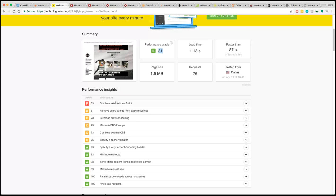If you do have a WordPress site, this is a learning curve. This is somewhere where we need to fill the gaps as to why you aren't performing at 97% or higher, which is what all of our websites are performing at. Now, there is a lot of technical jargon back here, as you can see. The cache validator, external CSS, DNS lookup, leverage browser caching, JavaScript. This is what our web developers are going to work on to bring these all to an A rating, because we want you to be no less than 97% or higher, and that's what our websites are performing at.